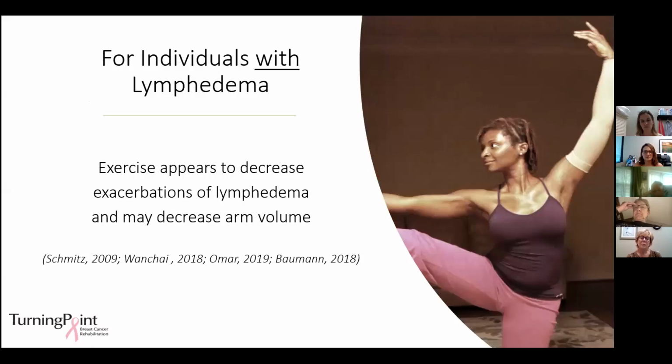For women who already have lymphedema, swelling of their arm, we know now that exercise appears to decrease exacerbations of lymphedema. Lymphedema, when we have it, tends to be a course. It gets a little worse and a little better, and a little worse, a little better. And what we find is that where women are exercising, they don't get those peaks of being a little worse. It evens off those exacerbations. And several studies have actually shown that it decreases their arm volume.